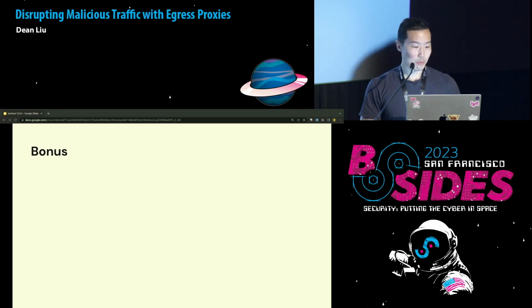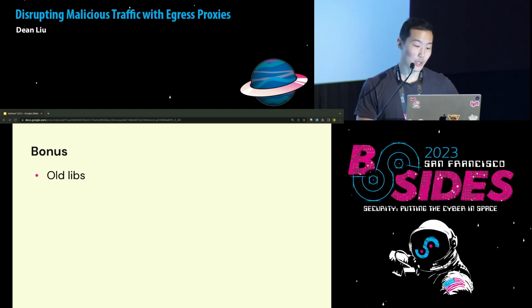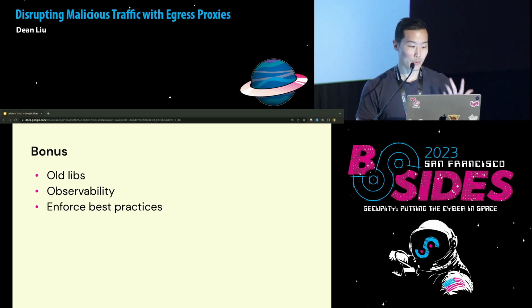Finally, some bonus side effects that we realized as part of this project. It was a forcing function to upgrade a lot of deprecated or old libraries. So for example, Boto doesn't really behave nicely with egress proxies, so we upgraded to Boto 3. Other teams are now using the same information, so our infrastructure teams can answer like, who's using DynamoDB, who's using S3. It's enforced best practices.